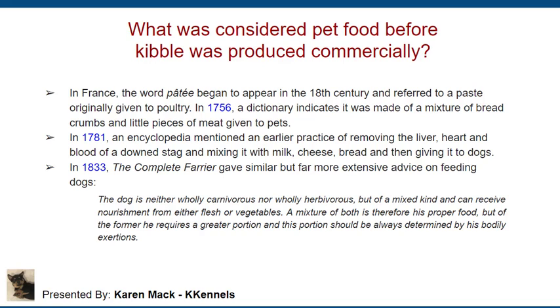In 1833, the Complete Farrier gave similar but far more extensive advice on feeding dogs. "The dog is neither wholly carnivorous nor wholly herbivorous, but of a mixed kind and can receive nourishment from either flesh or vegetables. A mixture of both is therefore his proper food, but of the former he requires a greater portion, and this portion should always be determined by his bodily exertions."